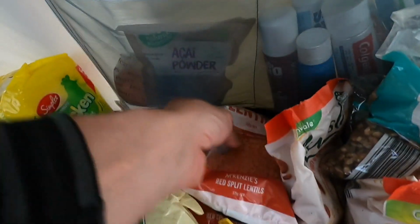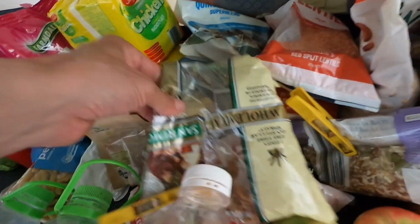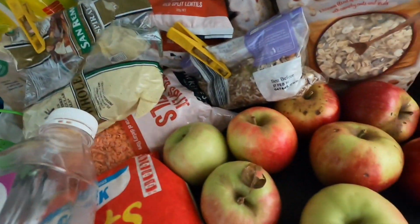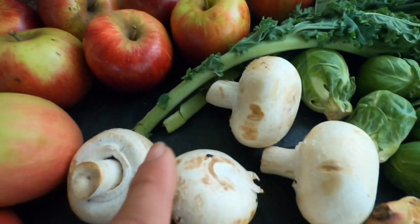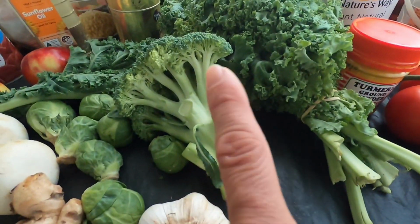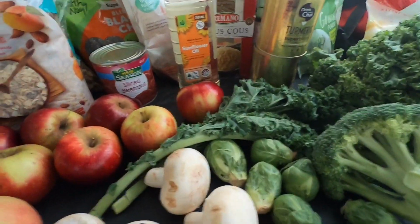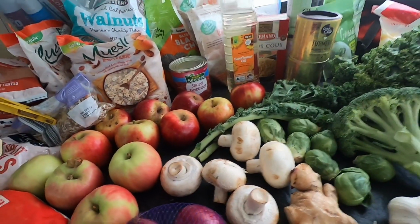red split lentils and other stuff, super blend, some brown pasta, pink lady apples, red apples, mushrooms, purple onions, ginger, garlic, broccoli. So lots of veggies there. I'm not vegetarian, but you could say I'm almost, but anyway.